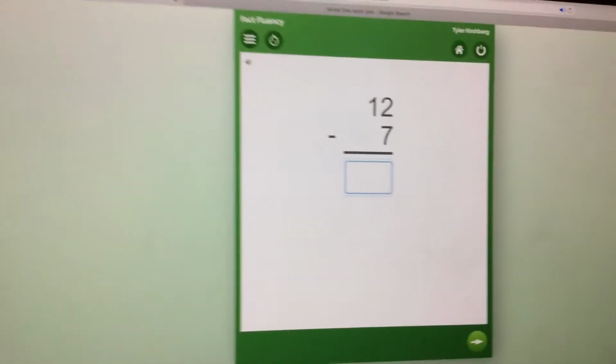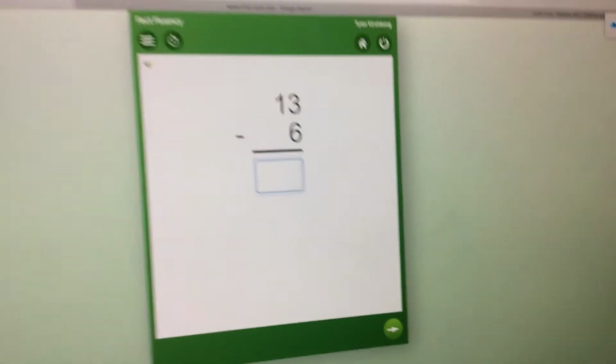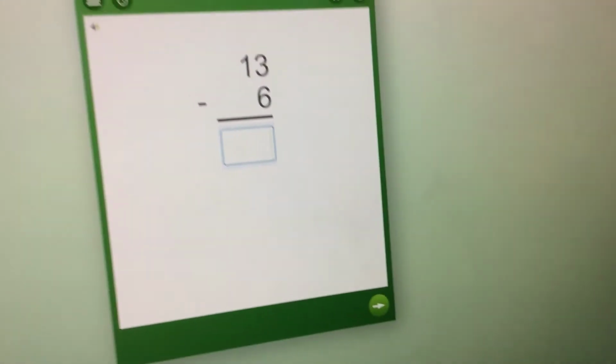12 minus 7 equals how much? 13 minus 6 equals how much?